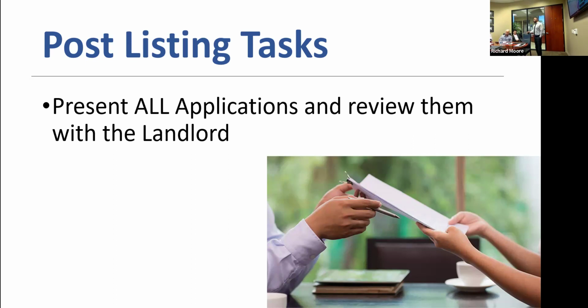And you're going to get clients like that, because there are also countries like China that don't allow you to just transfer money to another bank in the US. And then you're going to present all the applications to the landlord and review them with the landlord, right?